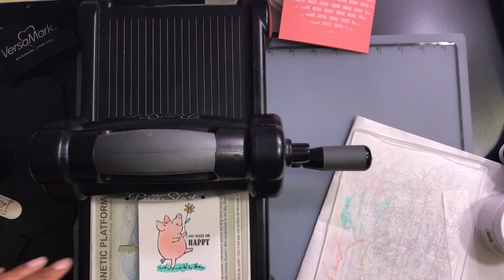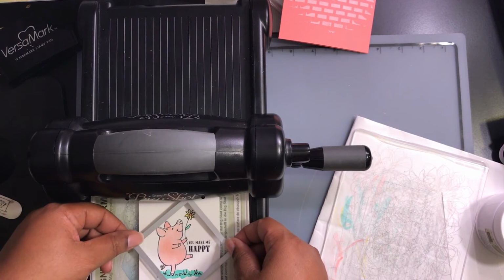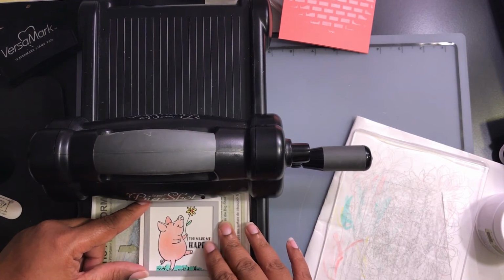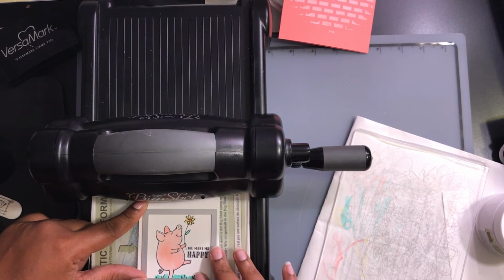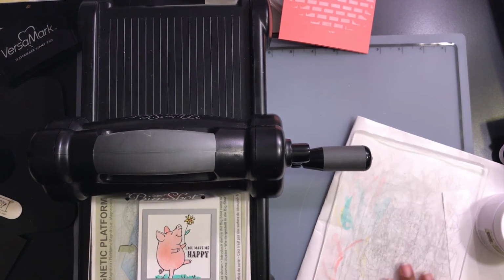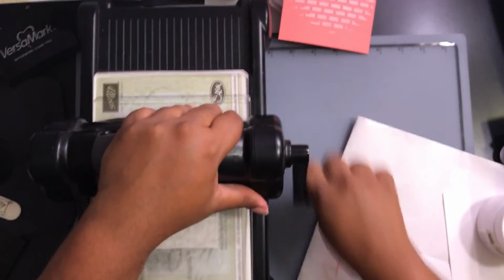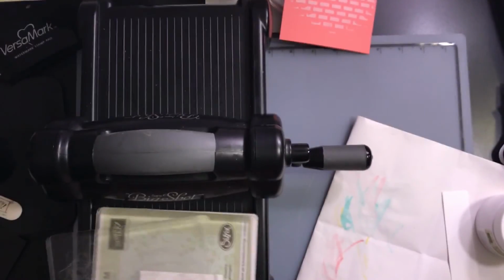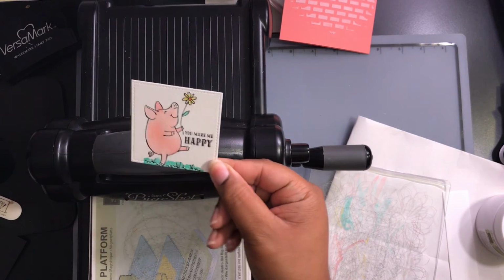Okay, let me make sure I'm in the frame here. Oh, I didn't cut this big enough. No, don't tell me. Okay, so I'm gonna have to change this up just a little bit. And instead of doing it diamond shape, I am gonna have to cut it out like this. Okay, I didn't make it wide enough. Okay, luckily I didn't cut off his foot.